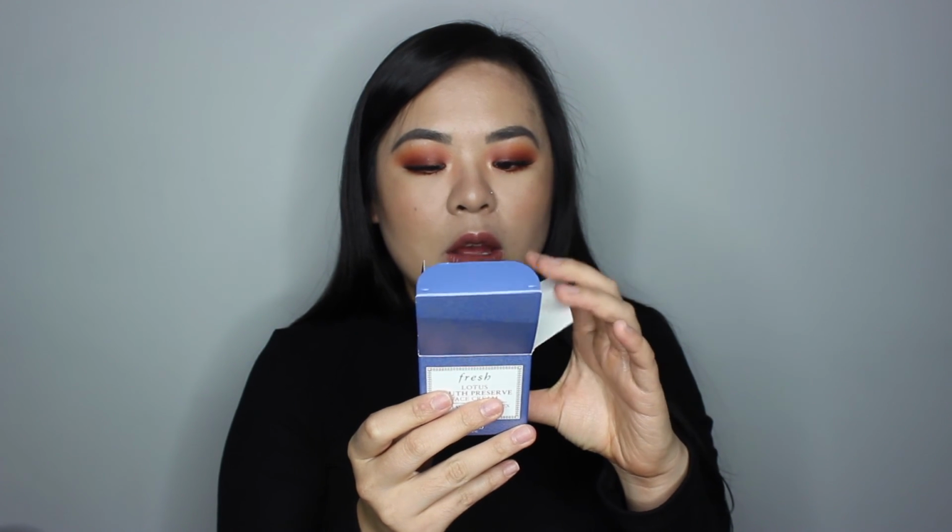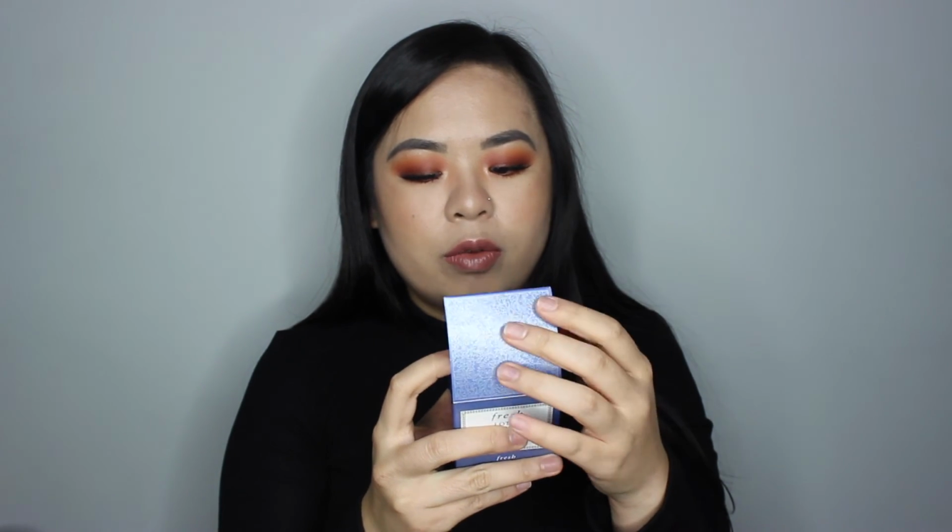But he suggested this. It's just supposed to keep your skin looking more youthful, and it's supposed to help reduce signs of aging. So on the back of the box here it says Fresh Lotus Youth Preserve Face Cream with Super 7 Complex is a universal daily moisturizer proven to provide 24 hours of significant moisture. So it's supposed to be hydrating and radiance boosting.